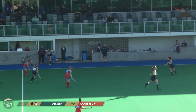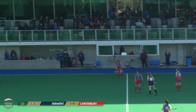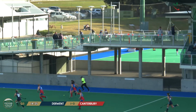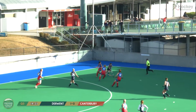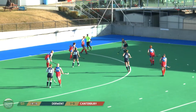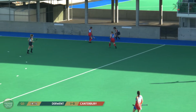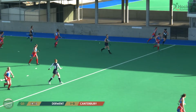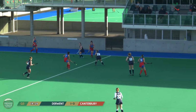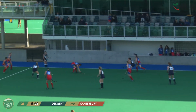As Derwent have got us underway here, and it's going to be Janelle Featherstone. She looks to aerial down the line, well brought down by Sophie Rockefeller, and she's going to burn down the right hand side, look to peel back inside on a reverse, wins the free hit just outside the circle, goes back to Featherstone, but unfortunately she's unable to control it, and Canterbury will get back in possession through Dugan to Curtis, favouring her reverse stick pass today, Curtis.